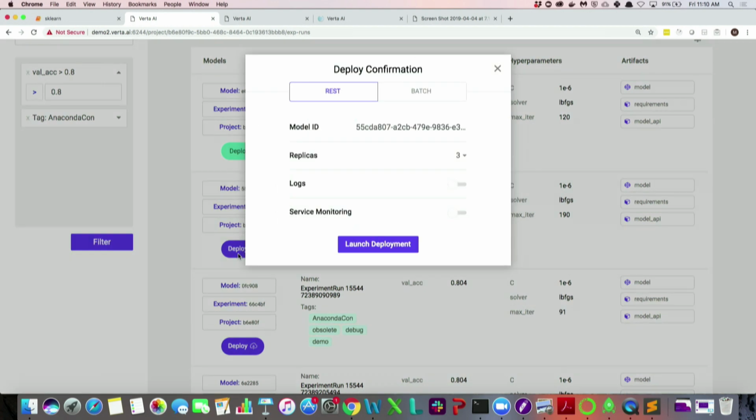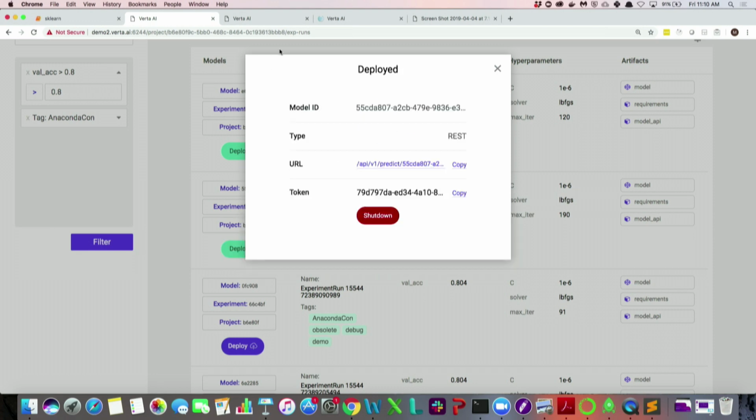I have stored all the information about this model in ModelDB, like what data set was used, what the model binary was, any dependencies. So I'm just going to go here. I'm going to say I want logging. If something goes wrong, I want to know what went on. I want service monitoring, which is how many requests were made, what was the latency, is my input and output data looking the way that I expect it to. So I'm going to go ahead and click Launch Deploy. It's already live. We have packaged it. We have made a REST API available. And I can go use it at this endpoint.